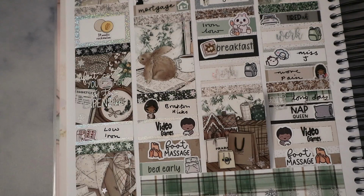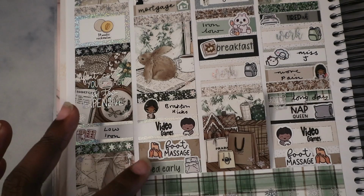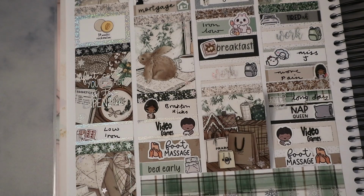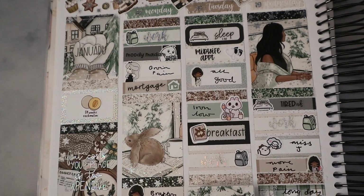Then my husband gaming with the Meat Plans gamer and video game sticker. I marked my husband giving me a foot massage with this foot massage sticker from the Whimsical Cat Studio. Then I marked going to bed early with a bed sticker from Carly Plans and a bed early script also from Carly Plans. So let's move on to Tuesday.